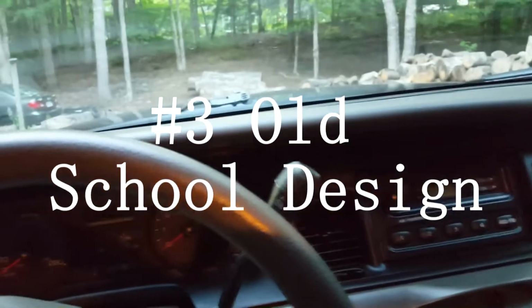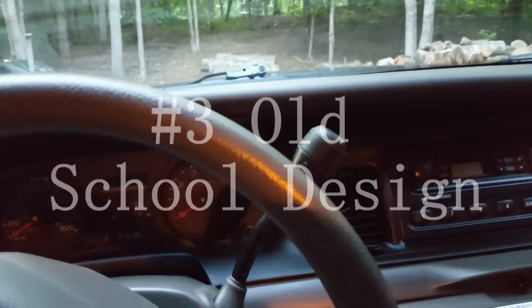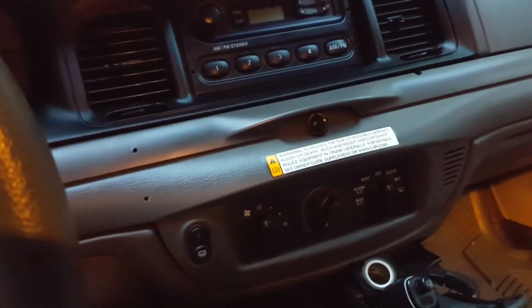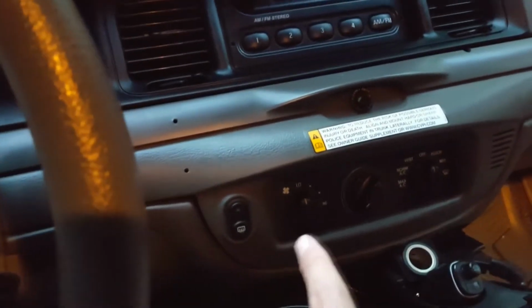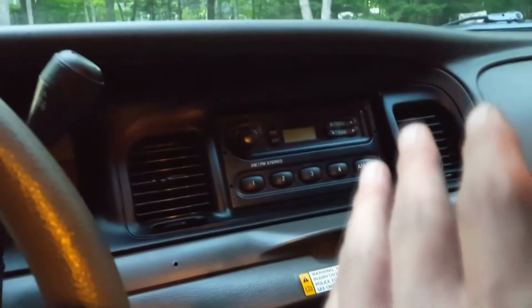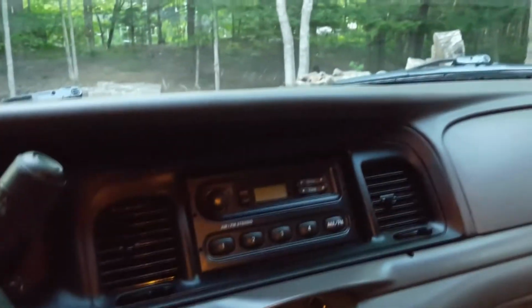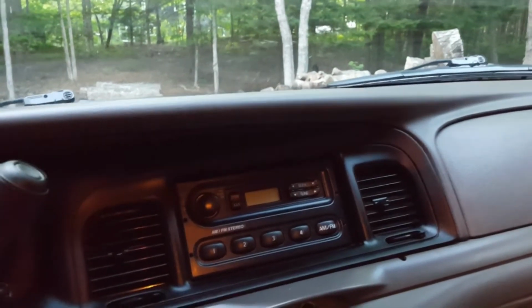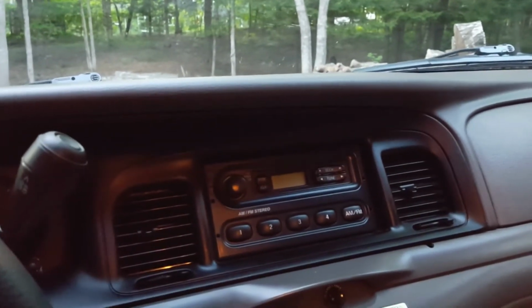So number 3 on my list is generally the practicality of the Crown Vic. When you look at everything in here, there's almost no tech. You literally just have your vent options here and a crappy radio here. It's really just you, the car, the steering wheel, and the gas pedal. It's an old school design. Even the body's an old school design. It's body on frame, and honestly something that's nice to enjoy compared to a lot of the cars nowadays.